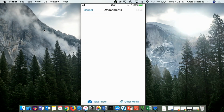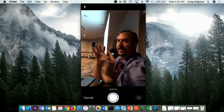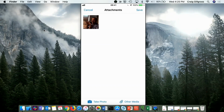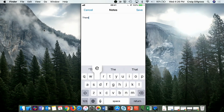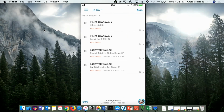I can choose to take a photo. Maybe there's a nefarious looking person near me while I'm trying to fill that pothole. It's such a sketchy photo, dude. It totally is. Right. Let's see, I'll add a note here: there's a vagrant near the pothole. I'll mark that as finished, and you can see I've only got 4 assignments left.